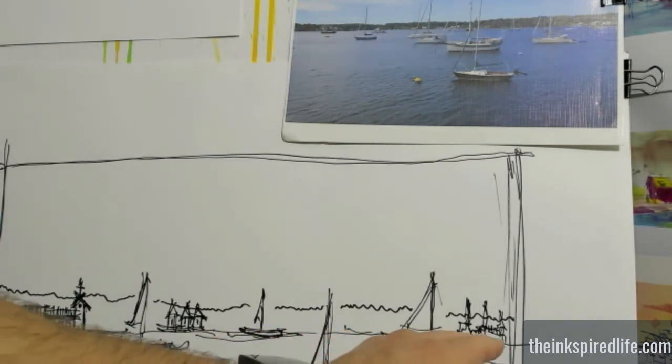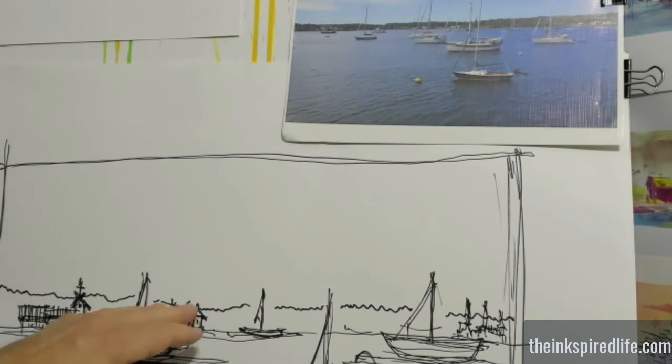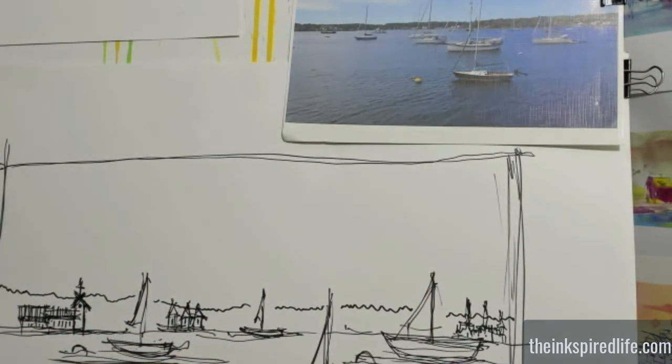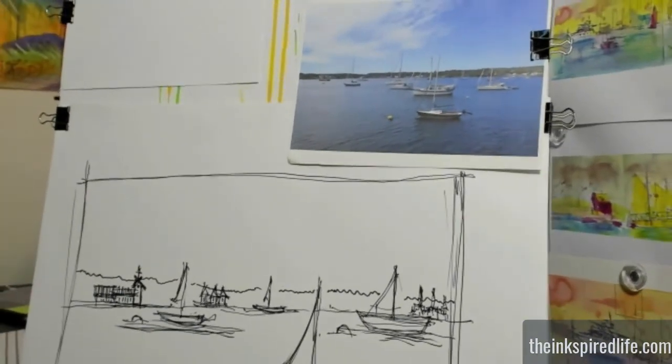So just a close-up view of some of the things I sketched. Just a little loose building here, a few buildings over here, a couple more over here. And when we add color next week, you'll start to see things popping out a little bit differently. So I'm going to pull the camera back.